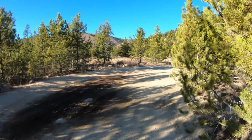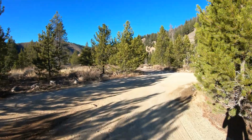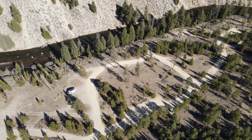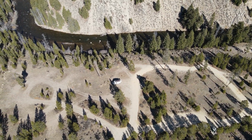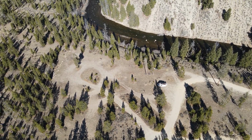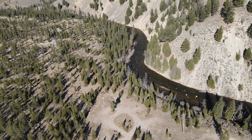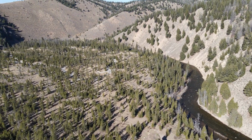So at this point we're like, okay, cool. And now we have found a dispersed camping area. And then we just go and explore and see if it's something that we actually like. And this one here, I really liked. Carrie did too. It's right on the Salmon River. And the Sawtooth Mountain Range is right behind us. And it's a fairly good size dispersed camping area. There's at least a dozen sites here, if not more. Lots of fire rings, super close to the river.